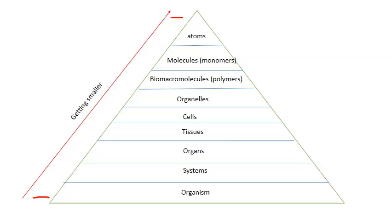So the organism is made up of systems. Systems are made up of organs. Organs are made up of tissues. Tissues are collections of cells who work together. Cells are made up of organelles. Organelles are made up of those biomacromolecules we talked about earlier in this unit, and those biomacromolecules are made up of monomers, little subunits that form the long chains of biomacromolecules, and those molecules are made out of atoms.